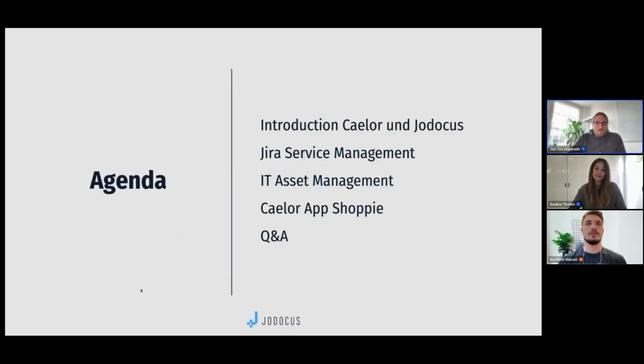We start with a small introduction about who Caelor is, who Jodocus is, and who the speakers are today. Then we briefly talk about Jira Service Management. We did that in more depth in the last webinars, so it's just a real brief overview. Then I'm going to talk about some theoretical stuff: what is IT Asset Management, or ITAM? Then we jump right into the Caelor app demo of Shoppie, and then we have a Q&A section.